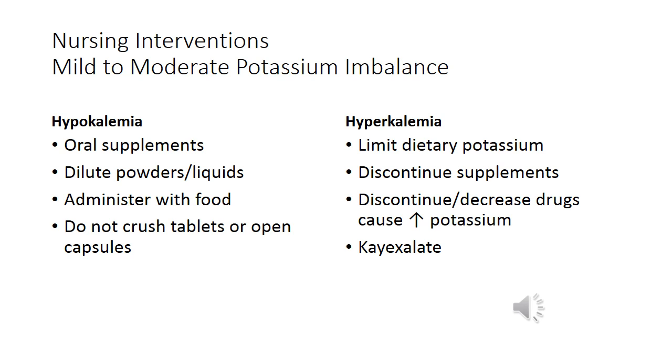The usual treatment management for mild to moderate hyperkalemia is to limit dietary potassium, including potassium-based salt substitutes. If the patient was taking a potassium supplement, it is usually discontinued or the dose is lowered. Other medications the patient may be on that have the potential of causing hyperkalemia are discontinued or the amount per dose is decreased. Kayexalate may be ordered by the healthcare provider.